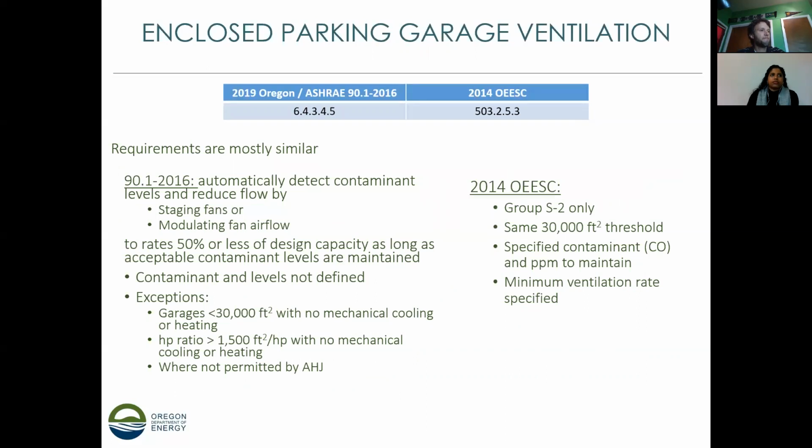If you do have any sort of enclosed parking garage, parking garages attached to a multifamily space, there are still similar requirements to automatically detect any sort of contaminant levels and then to reduce airflow if you can, by either staging the fans or modulating the airflow to rates that are 50% or less of the design capacity, as long as those acceptable contaminant levels are maintained. There is an exception for smaller garages under 30,000 square feet. So the garage has to be pretty large to necessitate this requirement, and have no mechanical cooling or heating.